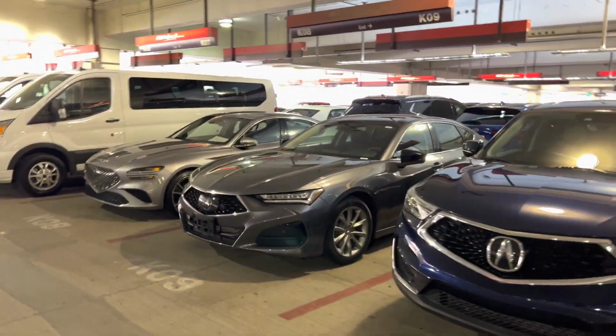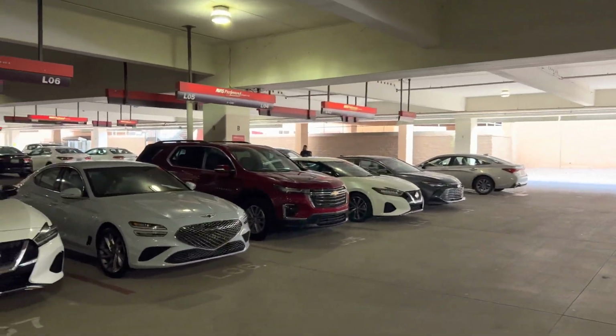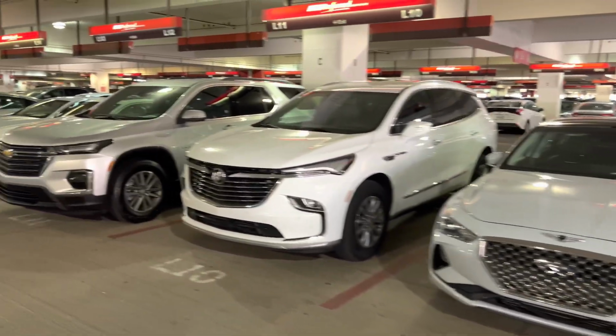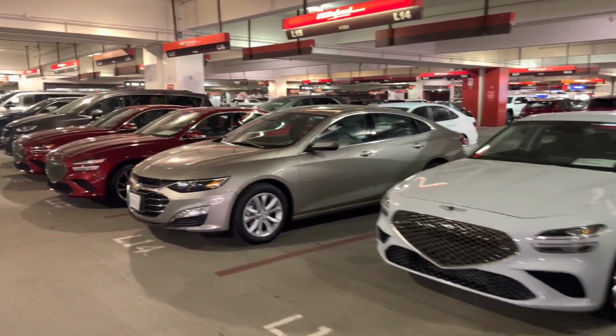What do we got? We got a couple of Acuras too. And over down there, Nissan, BMW, more of these, oh geez, they got a lot of these Genesis. Yeah, we got a BMW. These must all be premium upgrades. There's a 3 Series BMW.